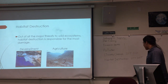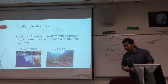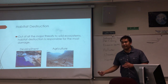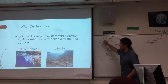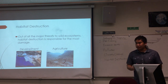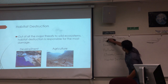But let me tell you which one is actually the worst. Out of all of these, the most damaging is habitat destruction, so we'll put that one as number 1. It's not because of bombs, it's just because of development. Land development is the major one. Number 2 is this one right here. We can reword this as over-harvest, because we're not just talking about the ocean here, we're also talking about land resources, such as trees and land animals as well. So over-harvest is the second most damaging.